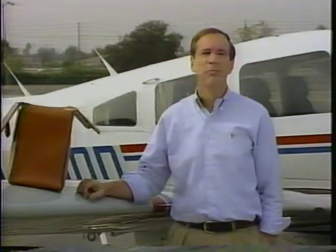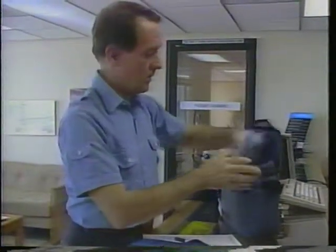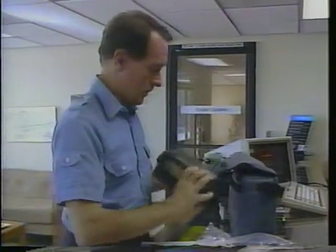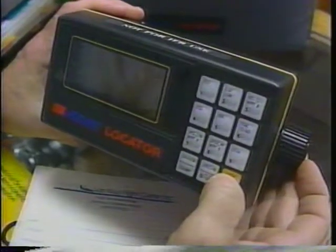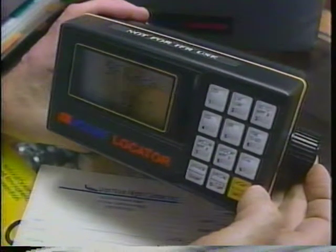Owners without any available panel space to add a Loran find the Locator a solution to their problem. This is the ideal unit for the renter pilot when the aircraft available doesn't contain a panel-mounted Loran. Some FBOs will probably start renting these units, like many now do portable intercoms and headsets. A simple 12-button keypad controls the input, and the keys are plainly labeled for ease of operation.